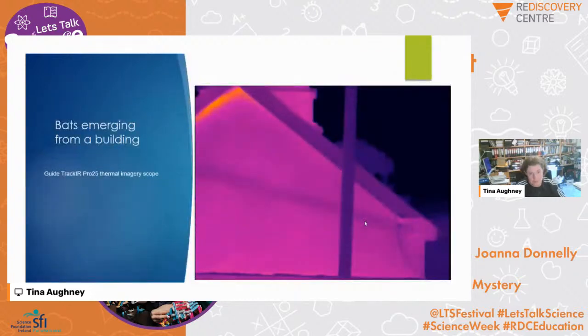So the thing about bats, they're nocturnal. So when it comes to actually surveying bats, we rely so much on technology. Even to listen to their hunting calls, we use bat detectors. But when we want to actually count the bats as they're coming out at nighttime, we do a lot of filming. And this is one example of filming we use.